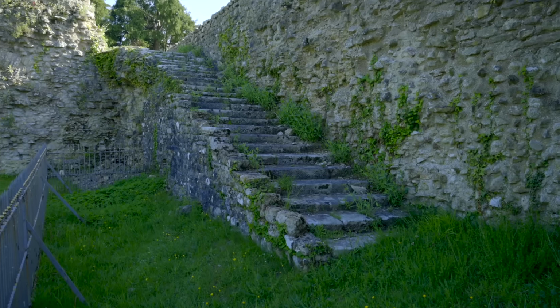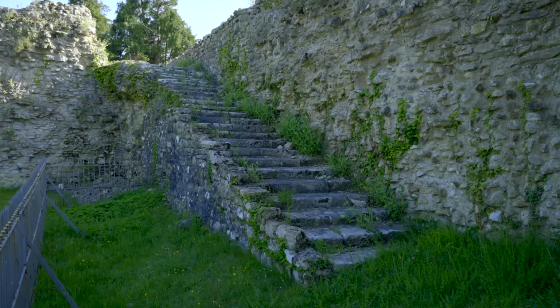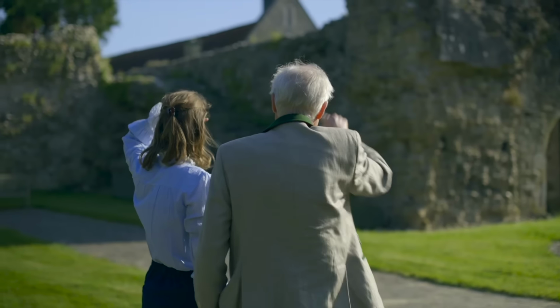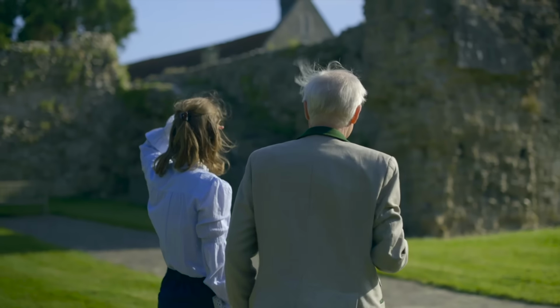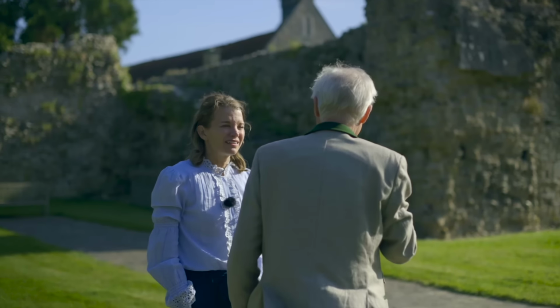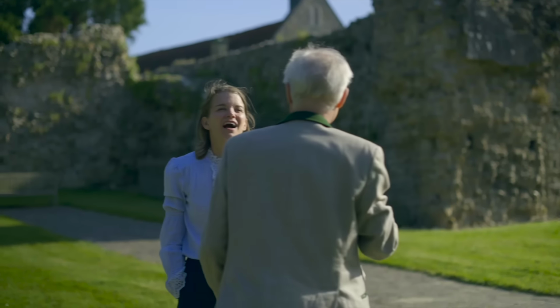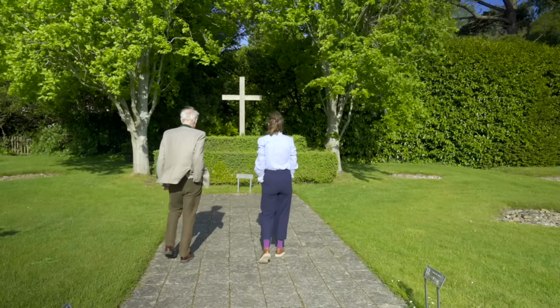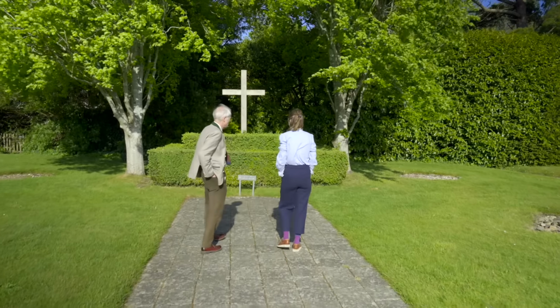Apart from these steps. These are called the night steps because the choir monks who slept up here had to sing offices in the middle of the night. So they had the night stairs, so they had direct access into the Abbey Church from their sleeping quarters. And then here's the high altar. Yes, and we do occasionally have outdoor worship here.